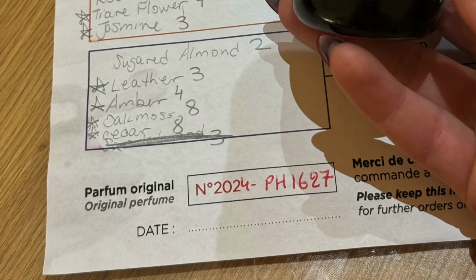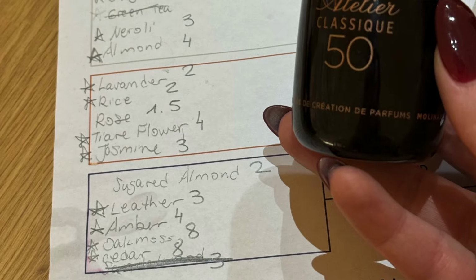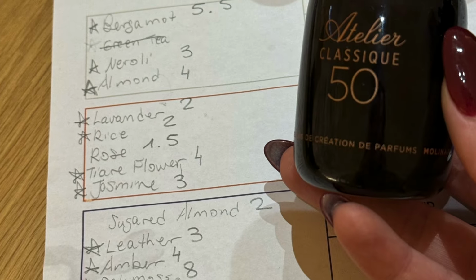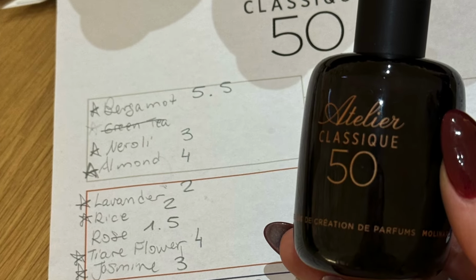I couldn't really narrow my notes down, so mine has a lot in it. So the base is cedar, oak moss, amber, leather, and sugared almond. The sugared almond just smelled really yummy, so I added that in there to balance everything out. So it is a very woodsy base. And then the middle notes are lavender, rice once again, rose, tiare flower. Don't know what that is, but that smelled bomb. Jasmine, so a lot of floral heart, which is typically what I like, and then at the top more of a citrusy component. So we have bergamot, neroli, and then once again almond.